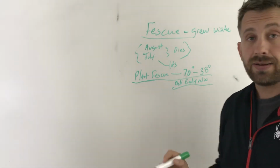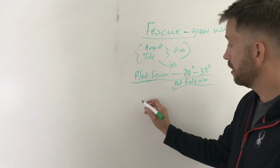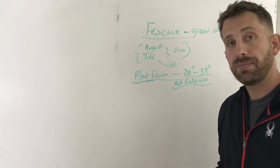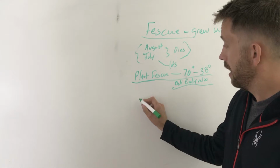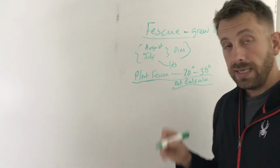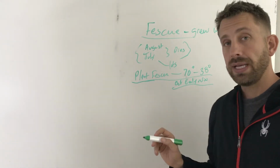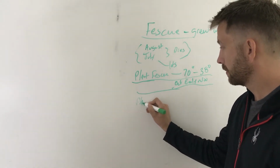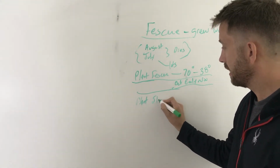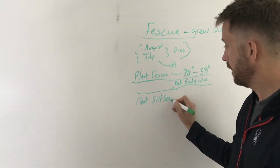How do you plant fescue? We use an awesome company out there, and they've planted many of our yards over the years, and they can do a great job. One of the cool things about fescue is the way they plant it. They use a slit seeder, okay?